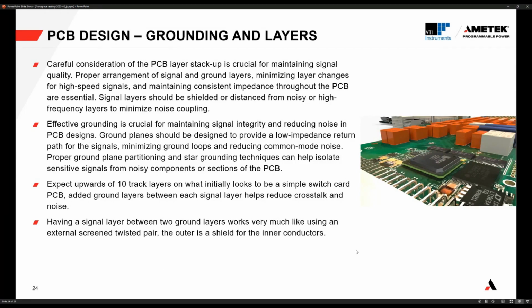It's also important not to try and swap between layers as well. So trying to keep all of your same type of signals on the same type of layer is important to this setup. And again, it's exactly the same as routing your cables to and from your ATS. And having a signal layer between two ground layers works much like using your screen twisted pair, as discussed earlier, for your differential measurement.